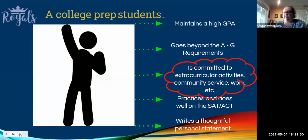Also that they go beyond the A to G requirements. So if the A to G requirement is that they're just taking 2 years of a language other than English, they go beyond that and take a 3rd or 4th year, or they're taking a 3rd or 4th year of science class. And then the next one is one that's really been difficult, obviously, with the pandemic, but is committed to the extracurricular, community service work, et cetera. So what we're seeing is a lot more emphasis put on what students are doing outside of the classroom.